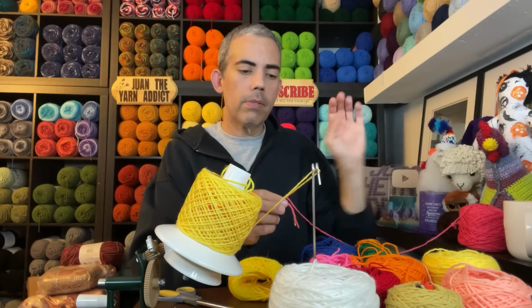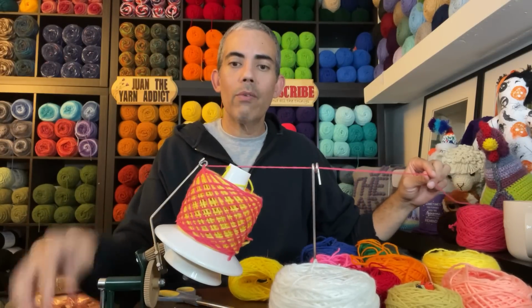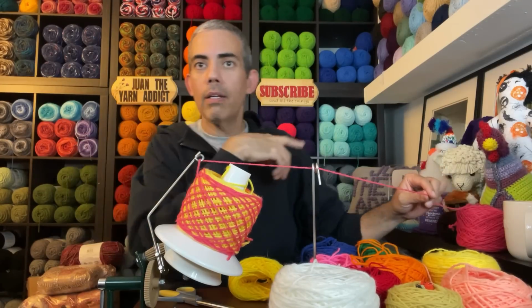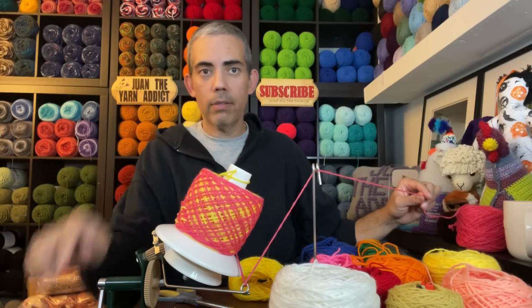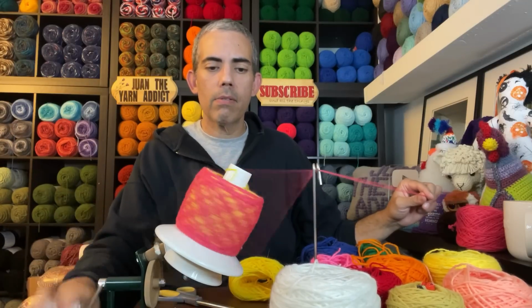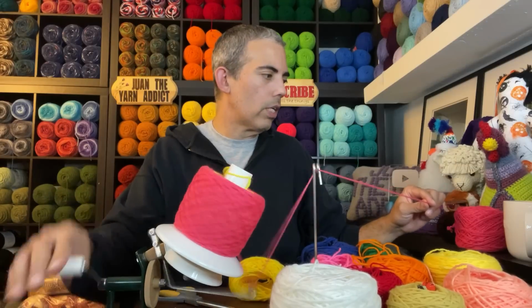I don't know. Something says salmon to me, but I'm sure it's not it. Whatever it is, it's a nice color. I'll give it that. It's not my hot pink, but actually that's not hot pink. That's called Diva Pink. It's more of like a red pink, if that makes any sense. So, anyway, very nice.